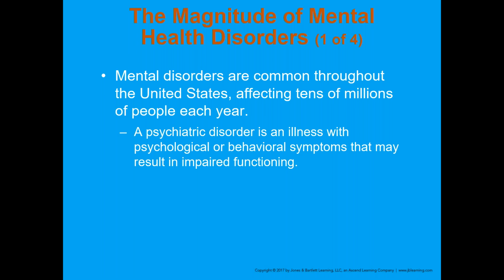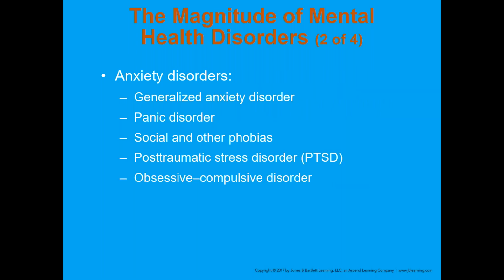Tens of millions of people are affected by some form or another of mental health disorder each year in the United States alone. Some of the big ones that we'll talk about coming up are anxiety disorders, depression. We'll get into probably schizophrenia a little bit. Why is this becoming such a big problem and so grand on the scheme of issues that we see?